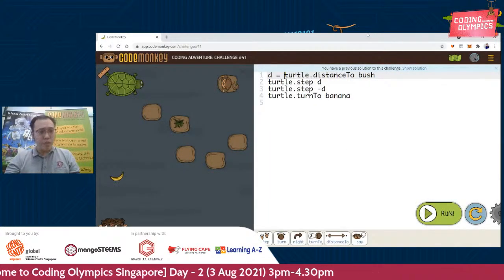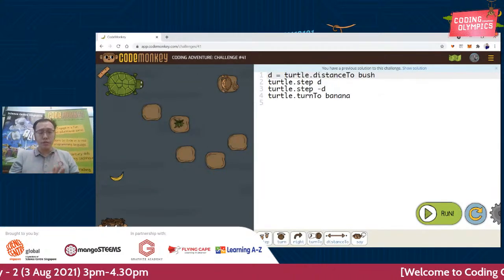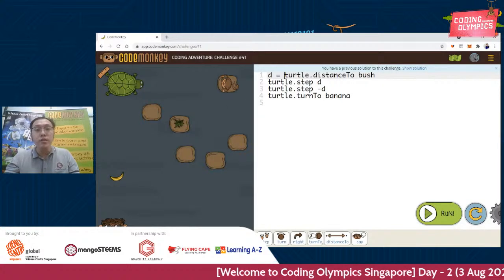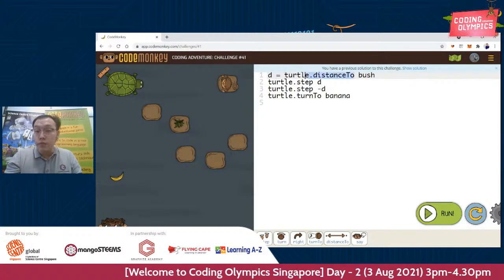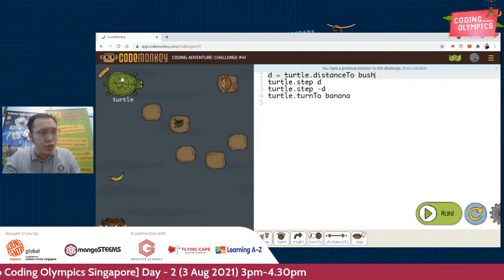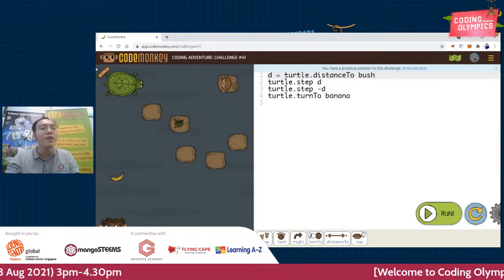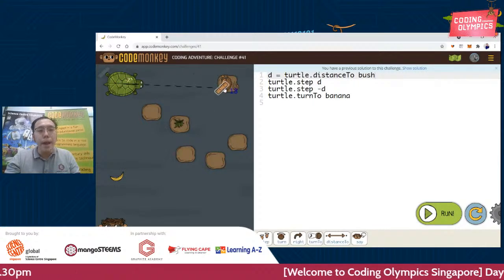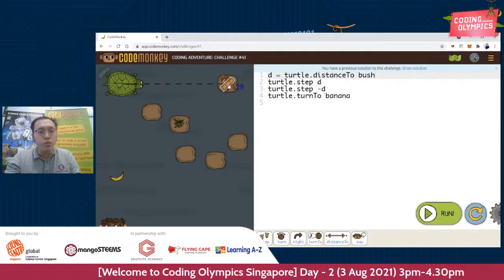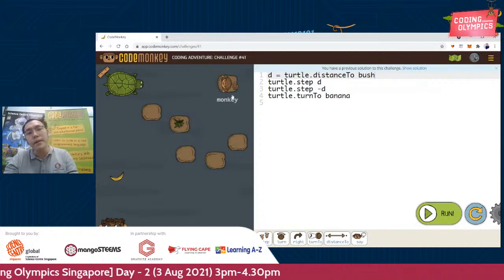Now, you will notice in challenge 41, it says D equals total distance to bush. In challenge 40, remember we covered object-specific functions. This is another object-specific function. In this case, it is distance to bush. Now, where's the bush? The bush is here, in the middle of nowhere. It doesn't work, right? So what we've got to do is measure, and we know it's 19 steps from the turtle to the monkey. Let's look at this. Oh, it is about 19 steps from the turtle to the banana as well.